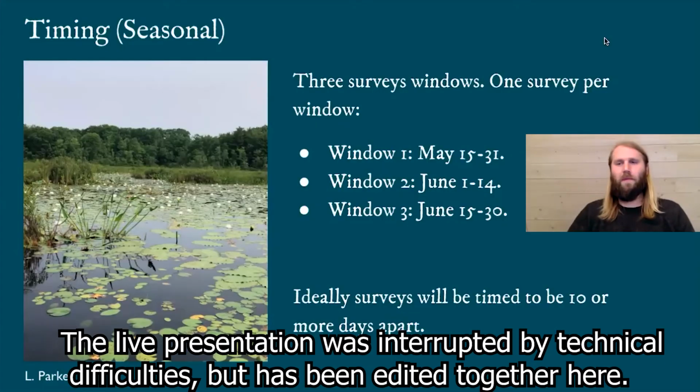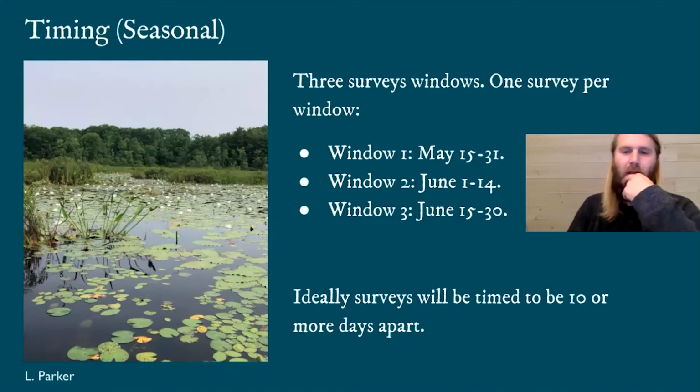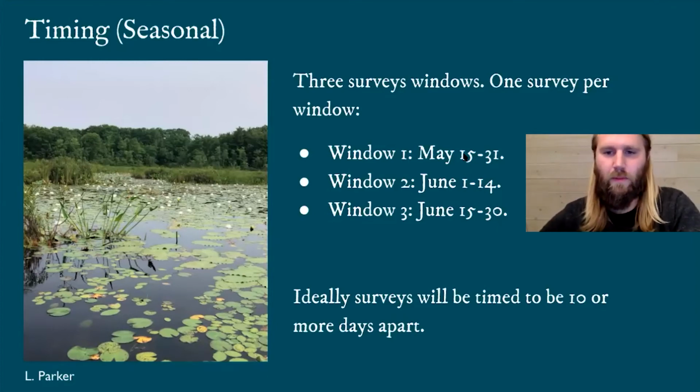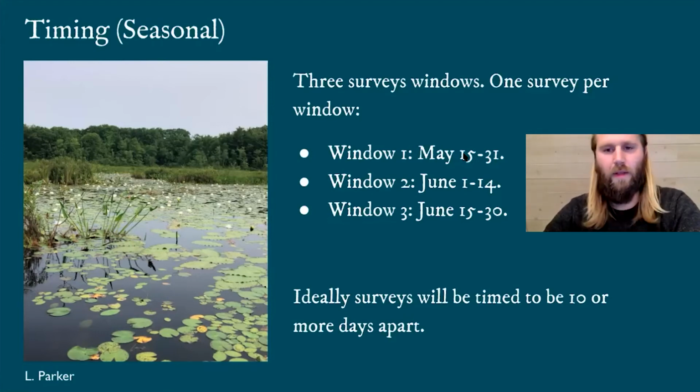All right, so we have 3 different survey windows, as I had mentioned. They start on May 15th and they run all the way to June 30th. The windows are back to back. And it's during these 3 windows that each of the survey points within your adopted marsh would need to be surveyed. Ideally, the surveys should be at least 10 days apart. There's obviously some wiggle room in there due to weather. You wouldn't want to be out there in a downpour or thunderstorm.